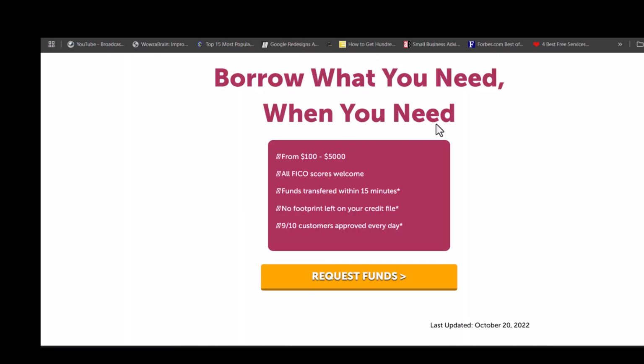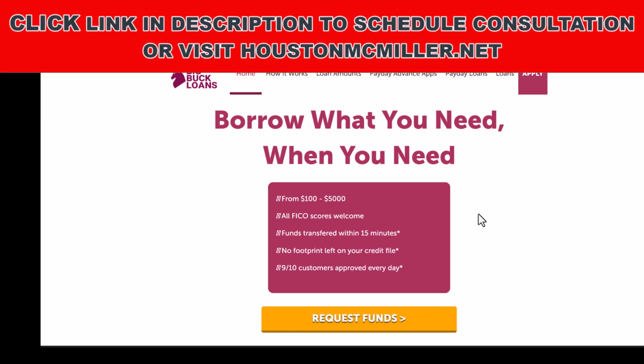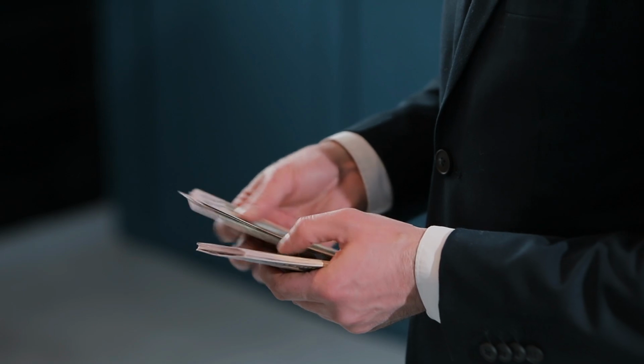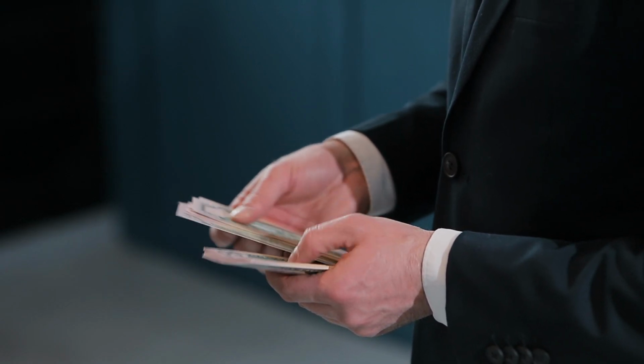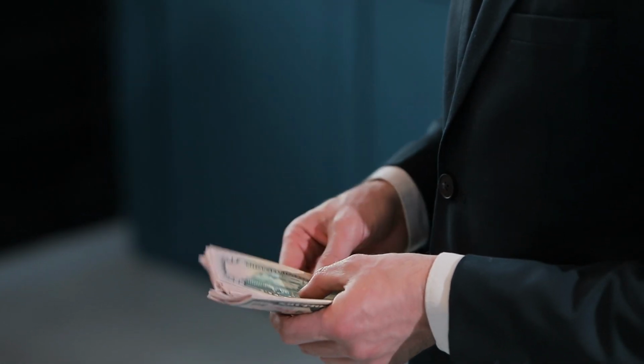Now, another place where you possibly can get a personal loan up to $5,000 is Big Buck Loans, usually within 15 minutes. These are platforms, but they do work with tribal lenders. With tribal lenders, there's less paperwork to qualify you, as long as you have a minimum income of at least $1,000 a month after taxes. More likely, these types of platforms may not ask you for pay stubs, but they're definitely going to want to verify the bank account.